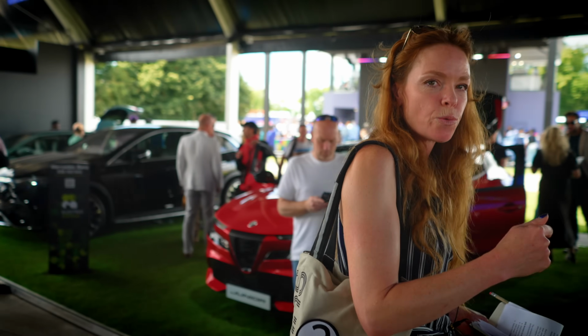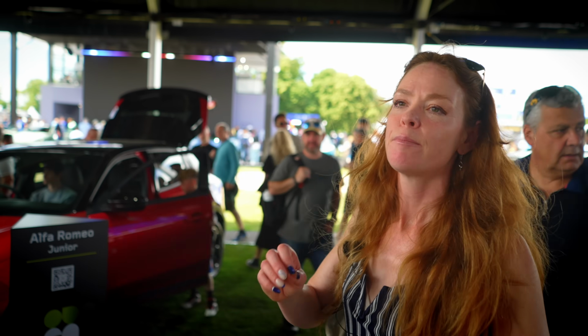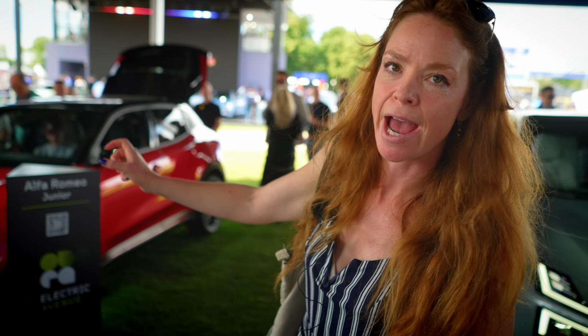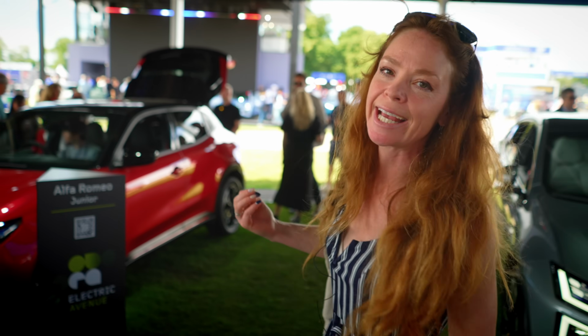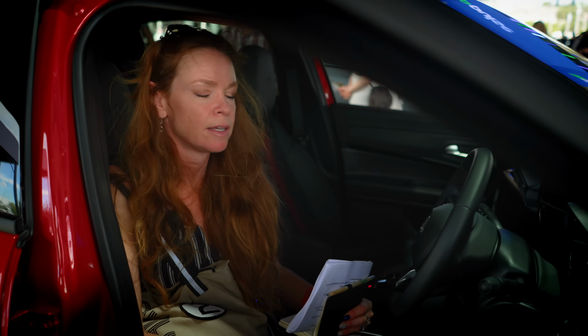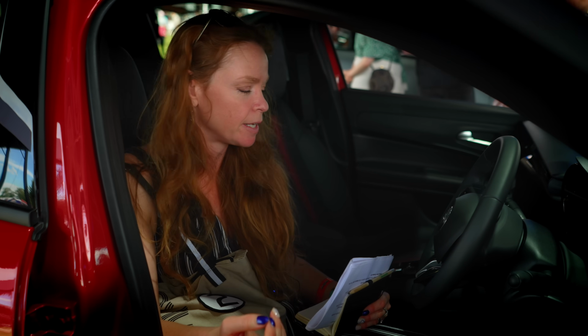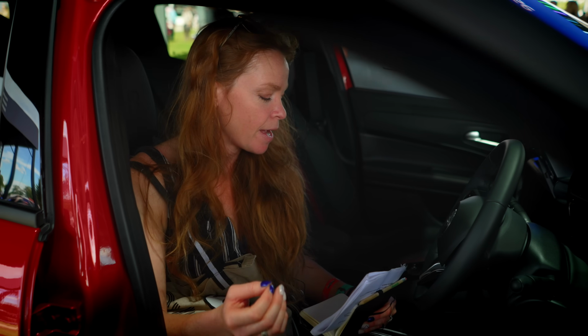Not quite sure which one this is, but part of Alfa Romeo's rebranding is the black and white badge on the front, and they've just got the scripting at the back, so that might tell us which model it is. So this is the entry-level one, because the Veloce, the top spec, has got bigger brakes and tuned suspension, Torsen differential, front and rear anti-roll bars, and that's probably the one that you want to drive.